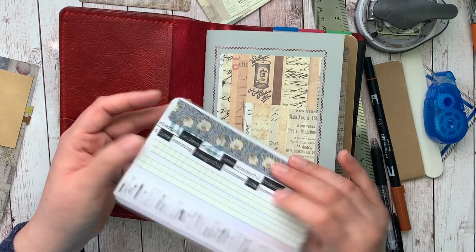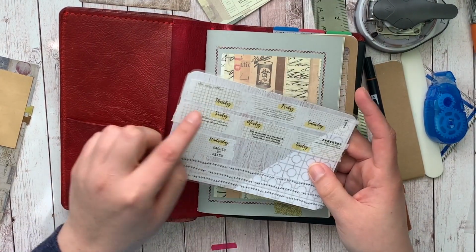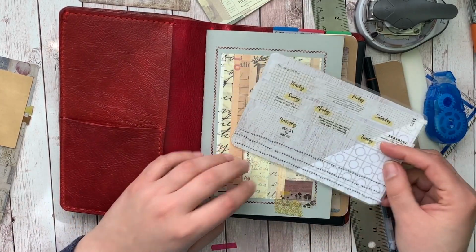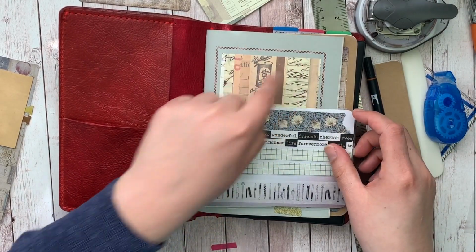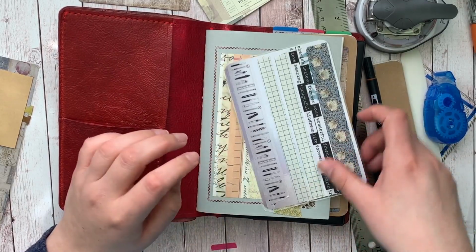I have another journaling card. I'm not sure where I got this one from, but I just have washi tape on here already ready to go so I can peel it off and stick it on the page. You can see if I do it this way, the washi tape is wide enough to go across the page. If I go this way, it's a little bit shorter, but it still works.